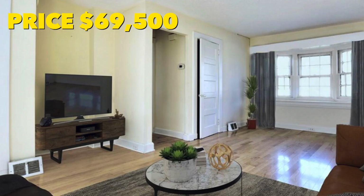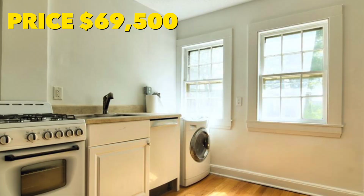The third co-op slash condo that I'm going to be talking about is the Seaside Village complex. Now this is a very unique complex because it offers co-ops that resemble small single family homes. So if you're looking for that single family feel, then I think these are the correct choice for you. The price range is going to be $60,000 to $120,000. Now what do you get? Well, let me tell you.